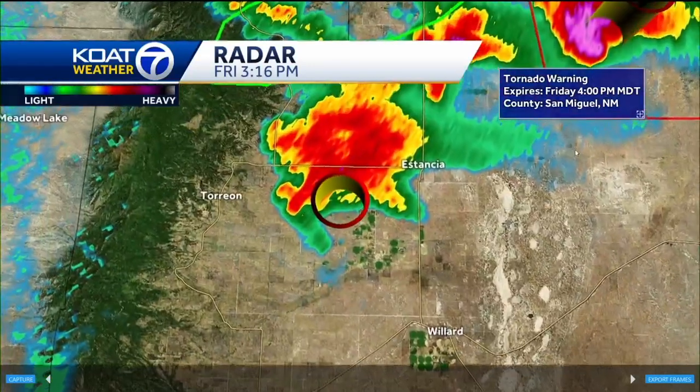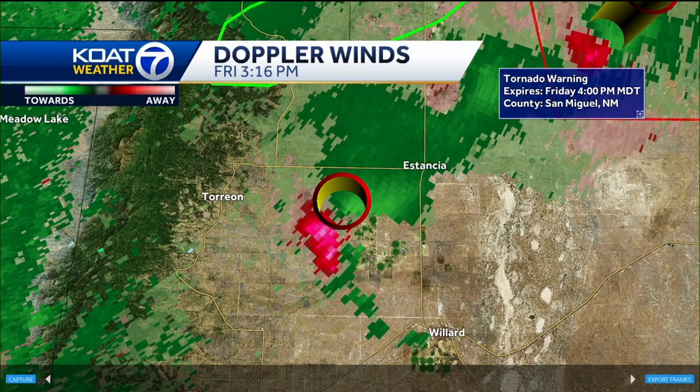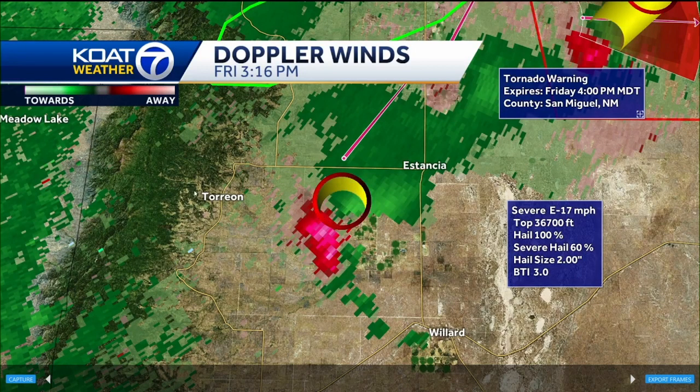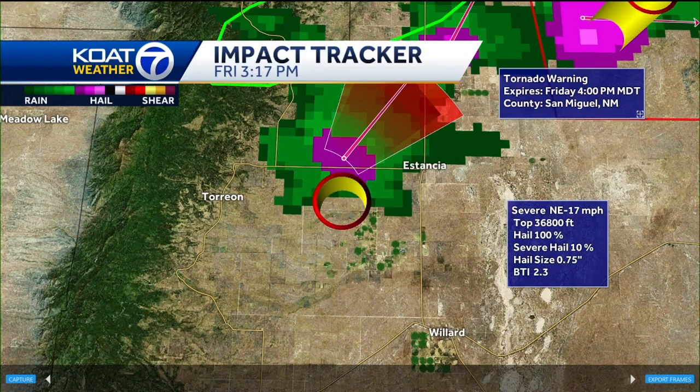I want to talk about, you're getting a little bit of shear indicated here. Yeah, look at that. Let's see if it indicates on our map. It doesn't indicate shear potential, but we can just do that by hand if you want to. So here's a storm, and it's around Estancia. There's no warning on it yet, but folks in Estancia, take shelter from this storm because there's some hail with it, and it looks like there's very good potential that there could be a rotating wall cloud.